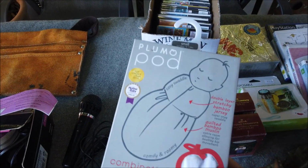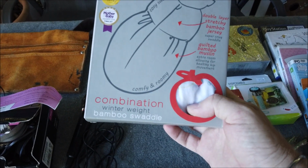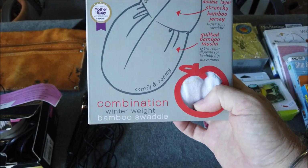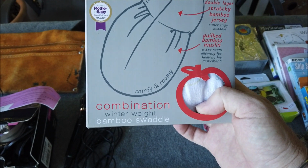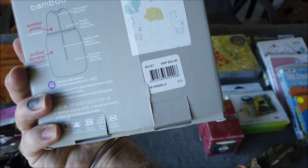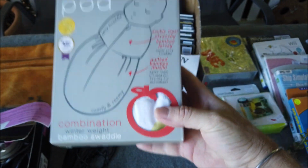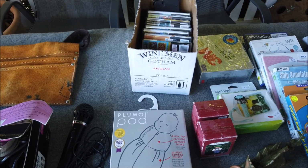Next, this was at a garage sale, it cost me $3. It's a bamboo swaddle. I think that's how they pronounce it. Put your baby in it anyway. And as you can see on the back, the original price of $54.95. Looks to be unused, so I'm going to aim for about 30 on that.